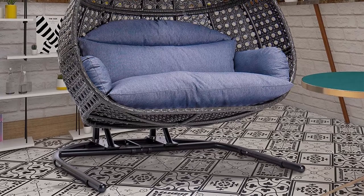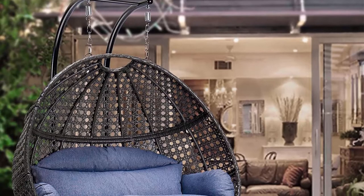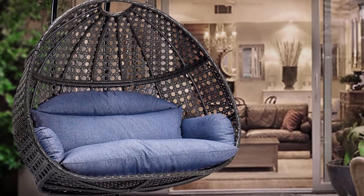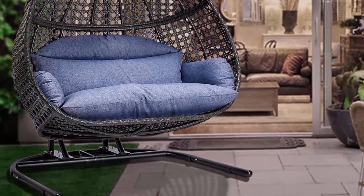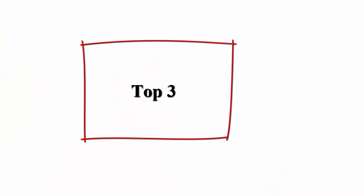Ultra durable, constructed by 10 metal keels and UV protected PE rattan resin wicker, supported by powder coated steel stand, assembled by 304 stainless steel accessories, no worry about the rusty problem, prolonged service life. Point 2. Top 3.